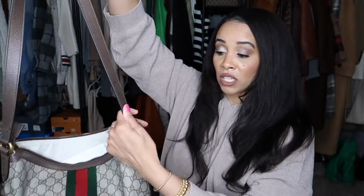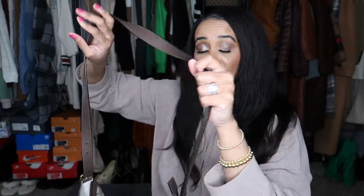But it is an adjustable strap, so it is more of a crossbody, which is why I got it as well, because I love crossbody bags, and I wanted to wear this in a very casual kind of way. This bag to me is a bag that you would wear casually. It's not something I really dress up an outfit with, I don't think. I mean, of course you could, but to me it's more of a casual bag. And that's really why I wanted to get it, because I wanted to dress it in a casual way. But crossbodies, you can't go wrong with crossbodies.